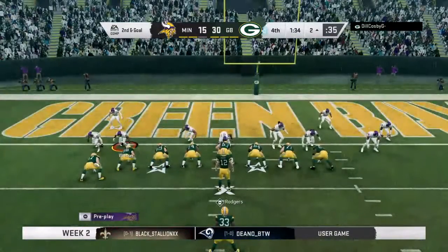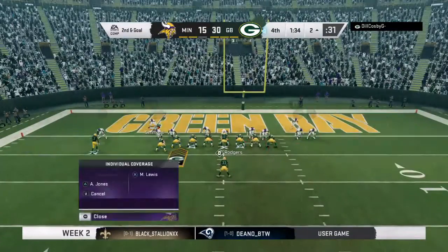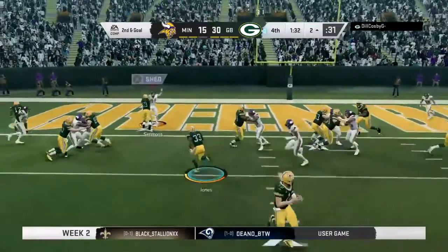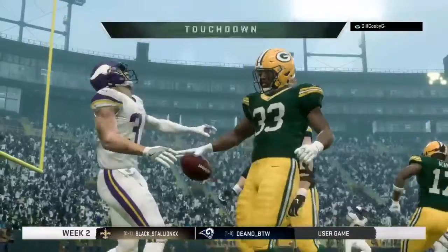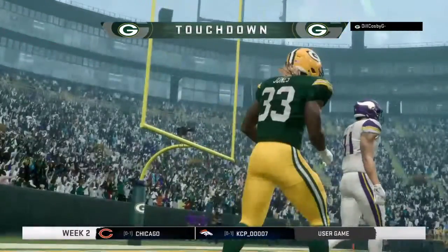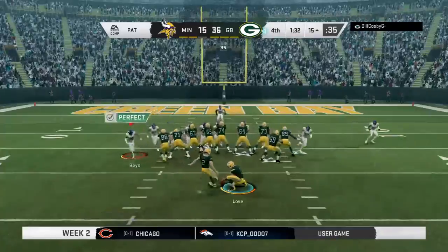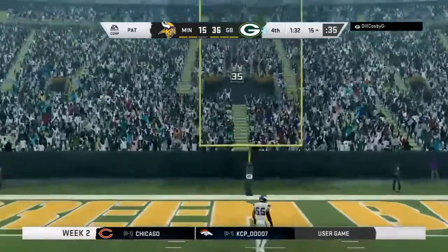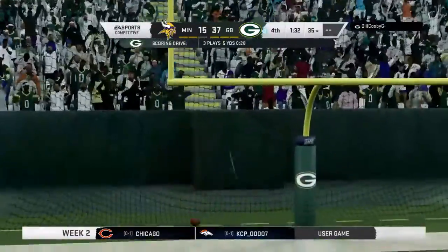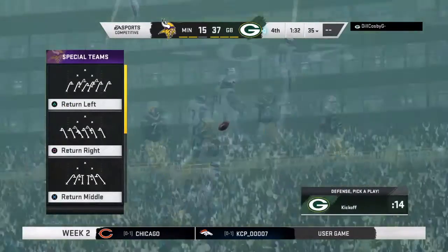1 back in the game. That's Jones, 2nd and goal. He'll get it up the middle, and he'll take this one in for a Packer touchdown. Taking it in from 2 yards out. And his guys capitalize on the short field as they take it in for 6. Crosby with the extra point, and the lead opens up now to 22 points.